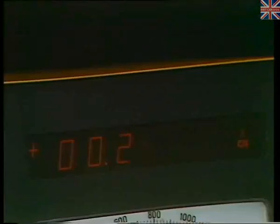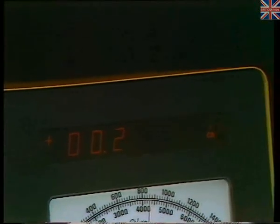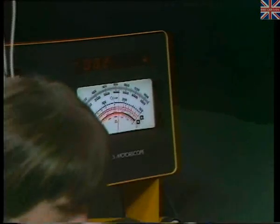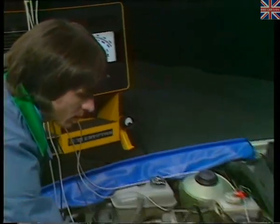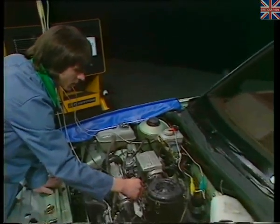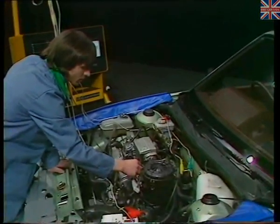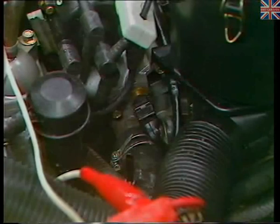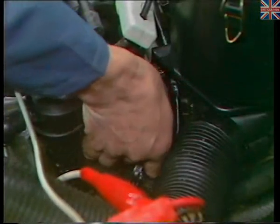Now, check the CO reading, adjusting the mixture screw as required. Turn clockwise to richen the mixture, and anti-clockwise to weaken it. Then reset the engine idle speed. Now, set the throttle lever at the fast idle position by disconnecting the coolant thermistor multiplug.